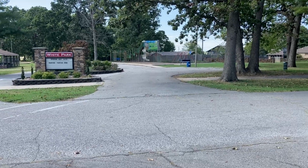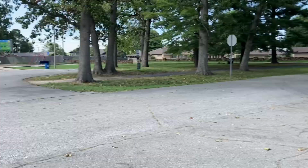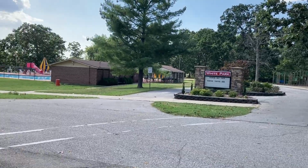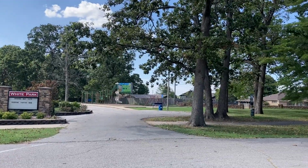Okay, at the end of the street I live on, which is this one, on one side is where this park begins. You can see there's a pool over there. There's a little play area.